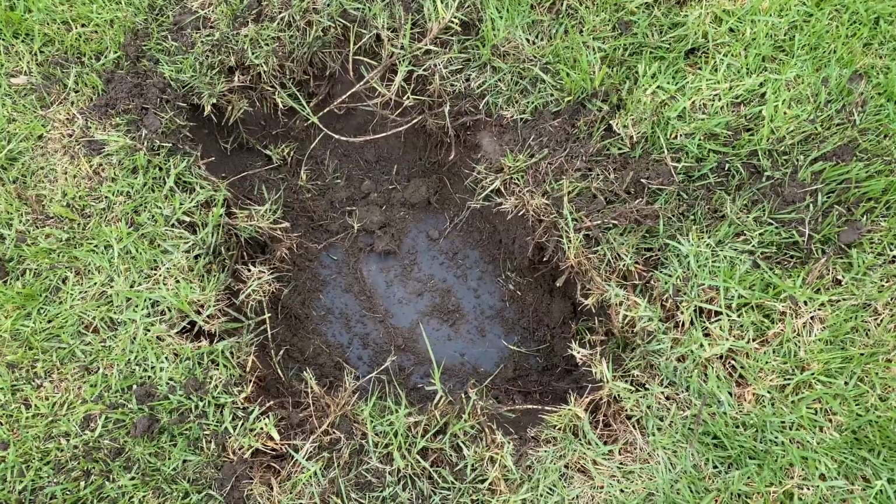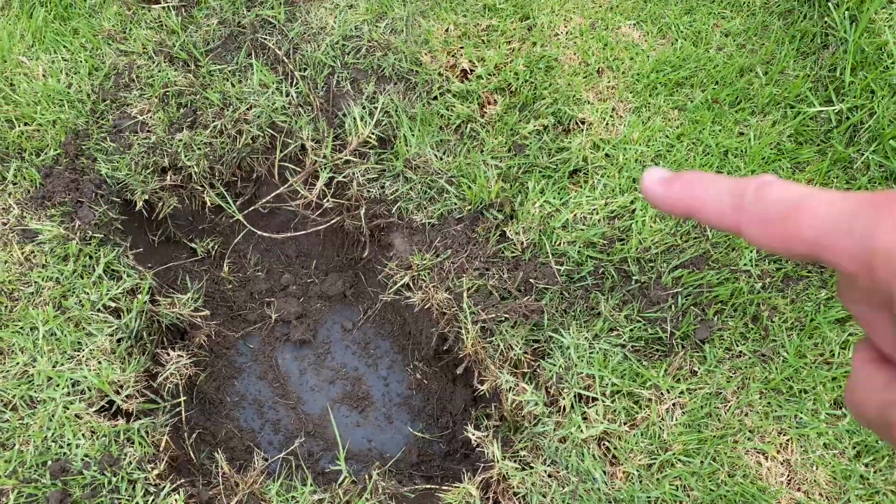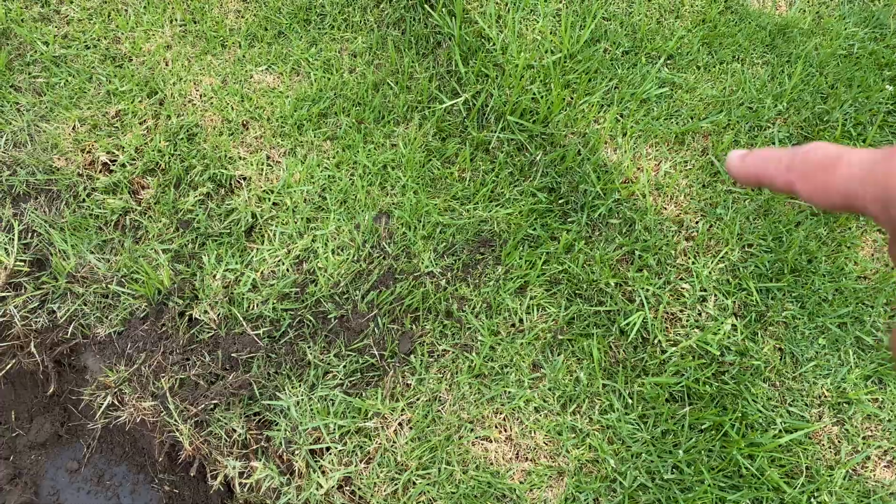Found the tank, there's the lid. We've only exposed probably half of the lid, so now I have to cut more around this area here, and then I'm going to have to probably come up here a little bit further to find the inlet.